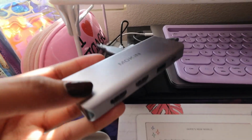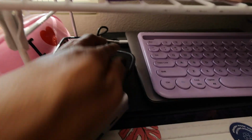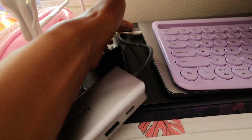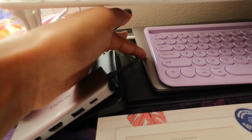This is what I have to connect to my MacBook in order to have any type of USB ports. This is where it connects. So this is my charging cord and this is the external port that I have to utilize. It's also how I connect my external hard drive. Other than that, there's nothing. There's nothing on the side.